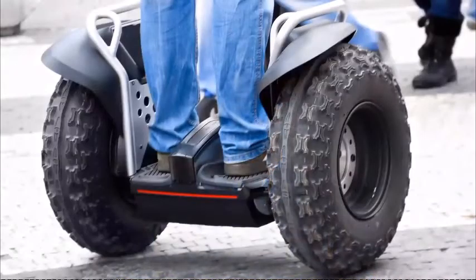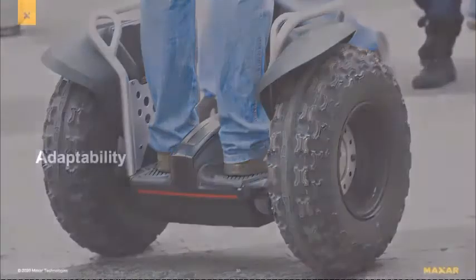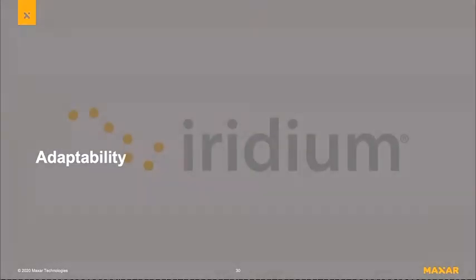So at the end of the day, is a satellite constellation that can collect 3 to 5 meter resolution on a daily refresh basis enough to build a business? Or is it a niche application, which is technologically very interesting, but never really took off like the Segway? Let's take a look at adaptability.